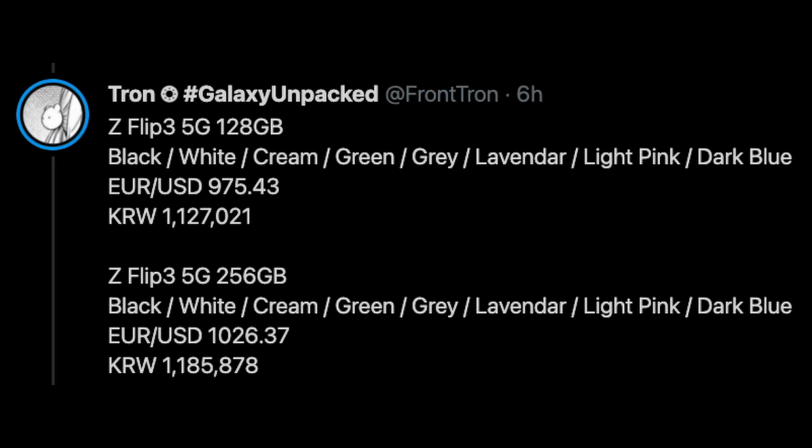Next up, we've got the Z Flip 3, and the 128 gig version will be under $1,000. So it looks like that'll probably be $999. And then the 256 gig version will be only $50 more at $1,026. So not bad at all for double the storage space and only $50 more in price.